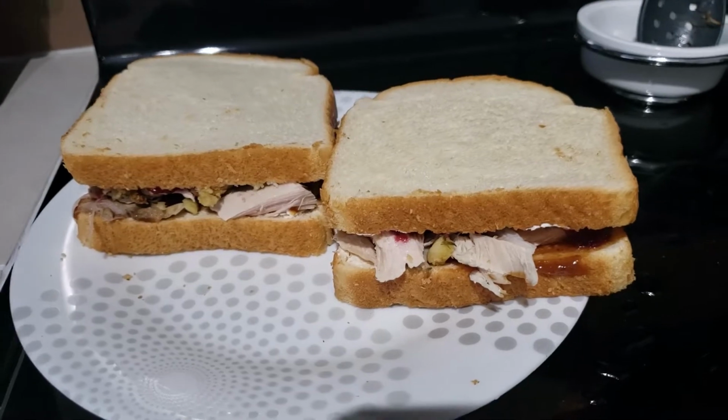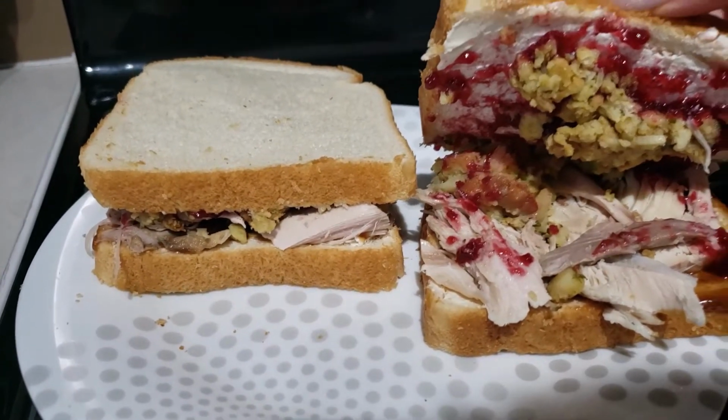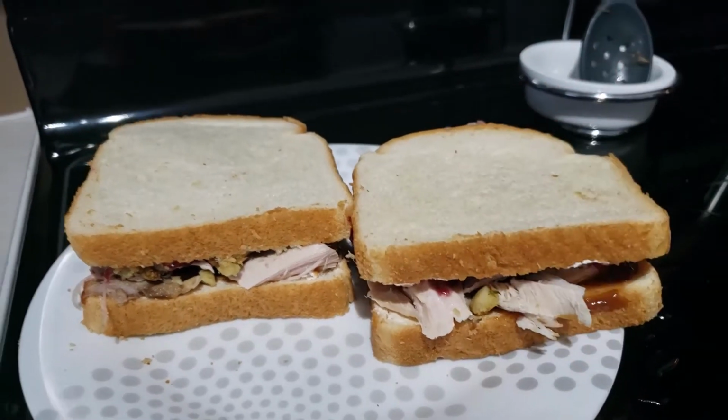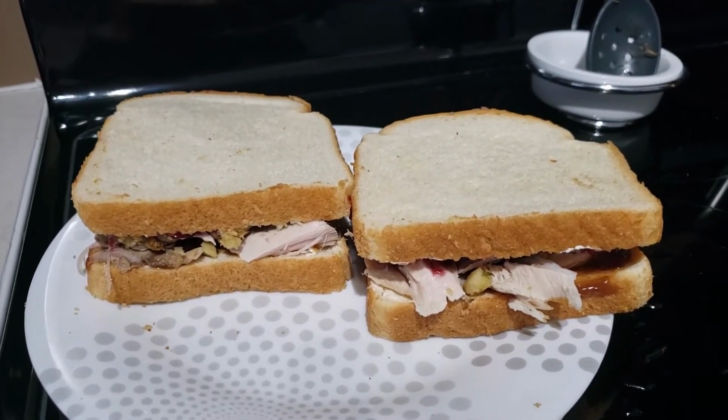Here they are. They don't look like much, but I can tell you that they are delicious. Just try it. Don't knock it until you try it.